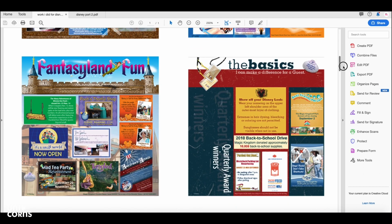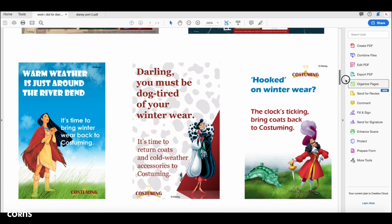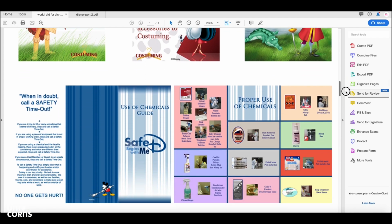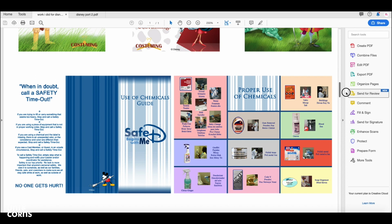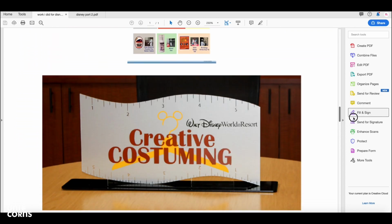Okay, not too bad. Just going to go through this pretty quickly. When I worked at Disney Hollywood Studios, I made a couple posters here. This is a safety card for chemical use at the Magic Kingdom. Here's a poster.